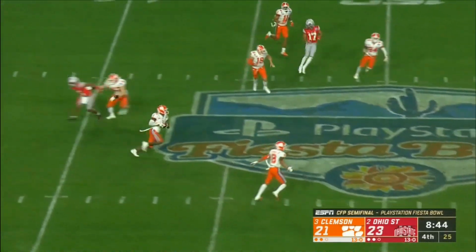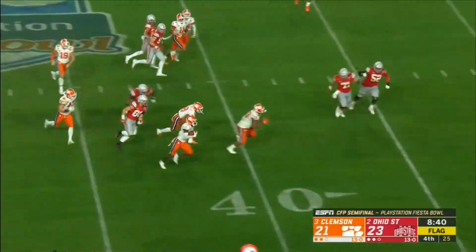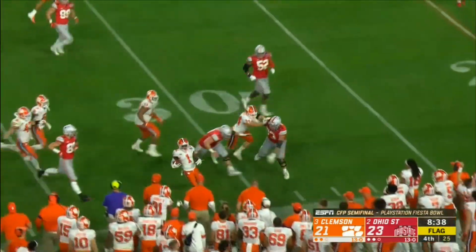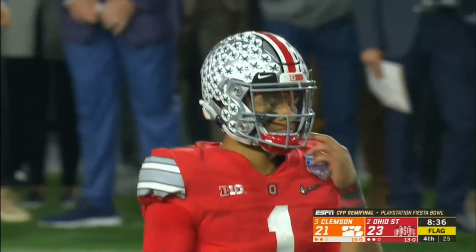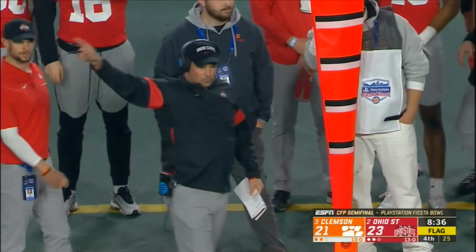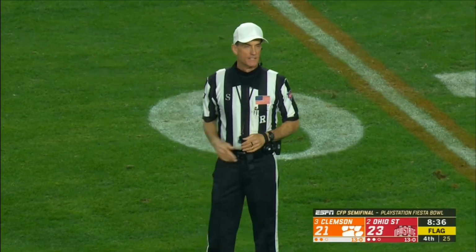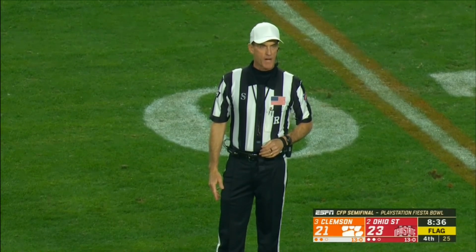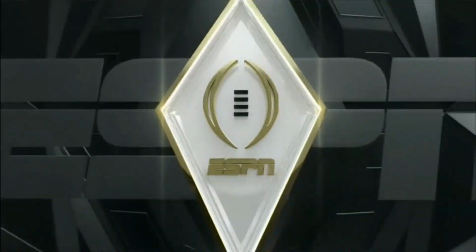Flags are down as Kendrick weaves his way for a return into Ohio State territory. Still running, and now steps out at the 31. Now we'll check the flag on the far side of the field. He grabbed a hold of... Holding against an eligible receiver, number 1 of the defense. 10-yard penalty from the previous spot. I've seen Ohio State penalties be important for Clemson. Now a couple of Tigers penalties on this.